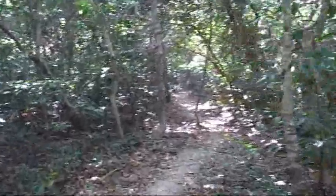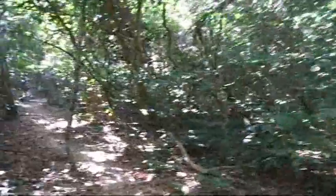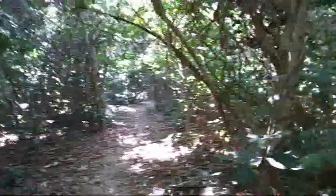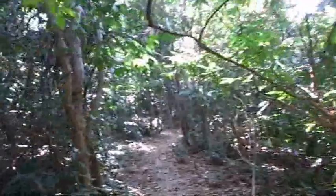Oh, and we've already been this way on this trail, so it's cleared of spider webs. Otherwise, we'd be running into spider webs every few meters. There's a spider web down there glistening. But the spiders build webs just about everywhere.